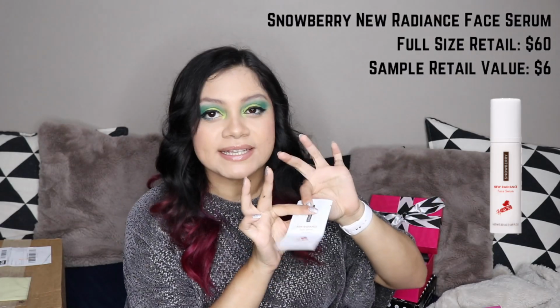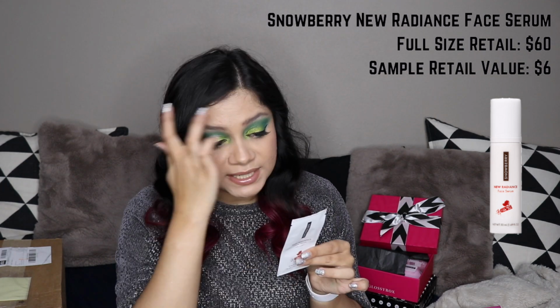Okay, this next one is a sample size of something. So this says Snowberry New Radiance Face Serum, made in New Zealand. And there's a little tag with a bird that says, "I'll wait for you," which is super cute. So this is a peptide serum. It says it has copper tripeptides and New Zealand Kanuka honey extract.